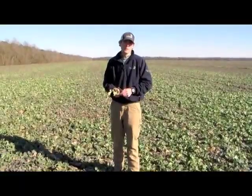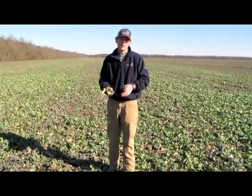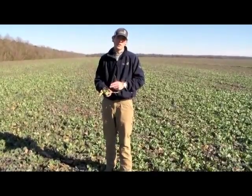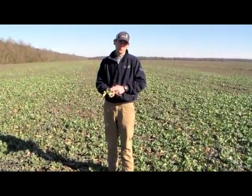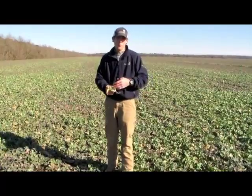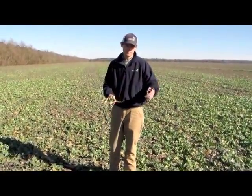Next, I want to touch base on sulfur. Rapeseed requires about twice as much sulfur as wheat does. It's got a lot of sulfur compounds in there. It's needed for the protein, and also it helps nitrogen be more efficient in the plant. Generally, for an average pound crop, we say 30 pounds is required, but if you want to push the yield, I would go up to maybe 35 to 40 pounds of sulfur.